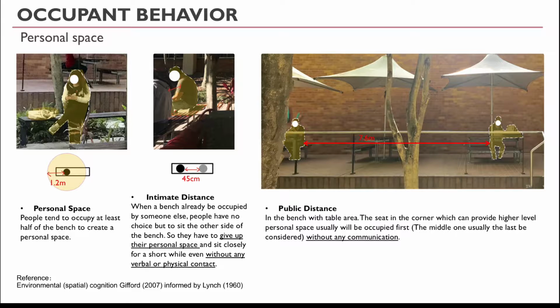Public distance. In the bench with table area, the seat in the corner, which can provide a higher level of personal space, usually will be occupied first. The middle one is usually the last to be considered. So people stay in the corner so that they can stay at a public distance to avoid communication.